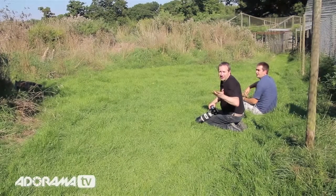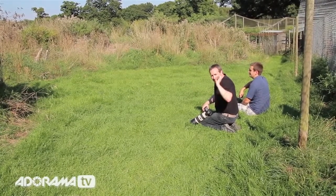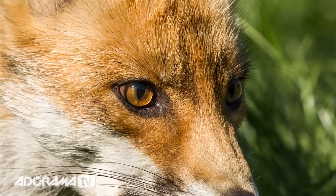Now, as with any kind of photography where you're photographing people, or photographing foxes in this case, the focus needs to be on the eyes. The eyes need to be sharp, they need to be in focus and clear. So that's what I'm focusing on.